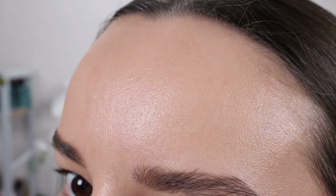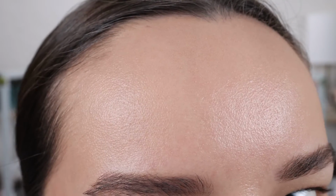Here's what the forehead is looking like, nice and glowy. Here's the left side of my face. You can see that it's not a full coverage foundation. It does have like a light to medium coverage. You can see that I have a little blemish there that it didn't cover.